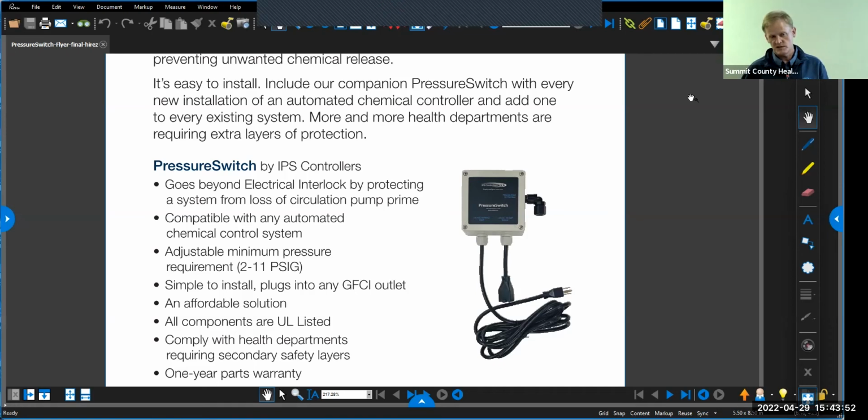In fact, one of the recent problems here in Utah was a scenario where the electrical interlock actually worked, but they weren't using the kind of chemical feeder that injects the chemicals with pressure. They're using a Venturi type, where as the water flows past the chemical feeder, it creates a vacuum and pulls the chemicals in. A lot of big facilities, and this was a really big facility, do that because they can add more chemicals quicker that way.